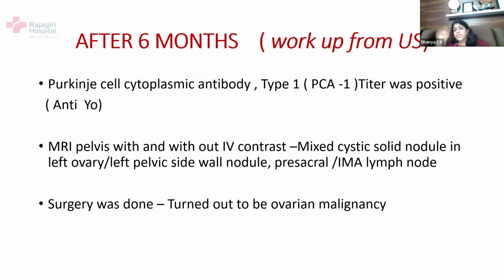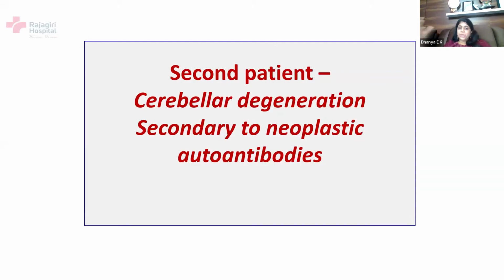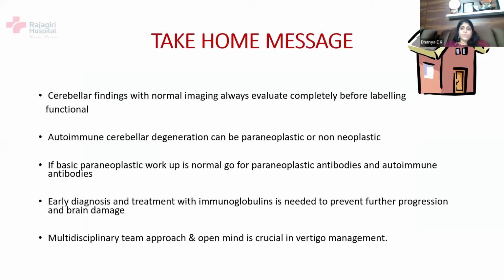So the importance is we should keep the patient under constant surveillance. So second patient is a case of cerebellar degeneration, which is secondary to neoplastic autoantibodies. So coming to the take-home message, if there are cerebellar findings, even if the imaging is normal, we have to evaluate the patient completely and never label a patient functional unless we have evaluated her completely. And autoimmune cerebellar degeneration can be paraneoplastic or non-neoplastic. If the basic paraneoplastic workup is normal, we can go for paraneoplastic antibodies and autoimmune antibodies.